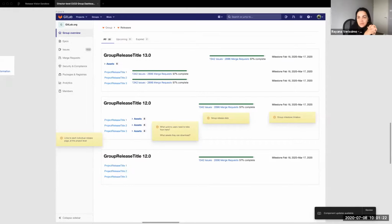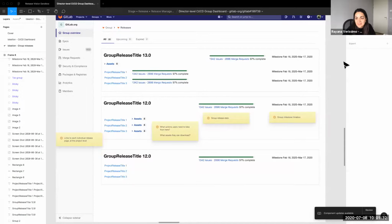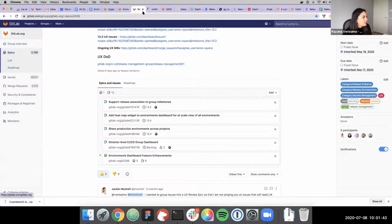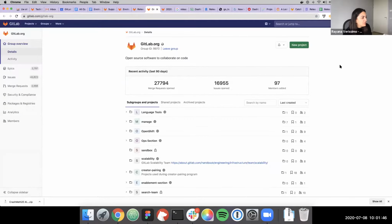My first thought is really discoverability, and that's one of the things that we're going to validate in the prototypes, because I've heard people in the past saying that they don't know where releases live. Let me see if I can show you. Go to a project, to a group. Here. And I just wonder if it's something that we want to replicate from the project release, where you can access it from this view as well as the side navigation.